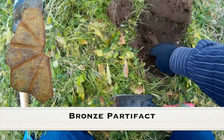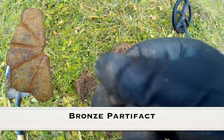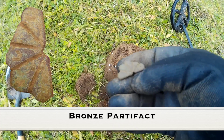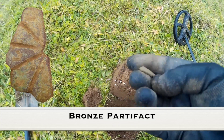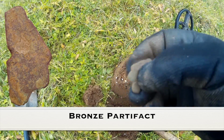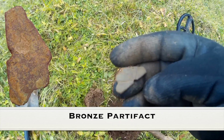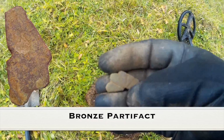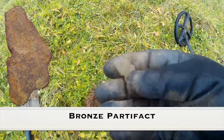But I'm not sure what that is going to be at all. It would have been like a sunburst. There's a hole there. Certainly not modern. So not sure what that is. Not sure if it's broken across there or shaped like that. But anyway, nice bit of bronze, and we'll try and find out what it is. It's a part of an artifact.